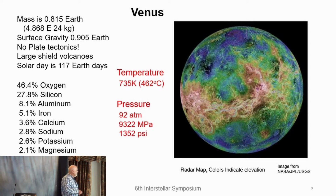Here's the material that we expect to find on the surface of Venus, and pretty similar to what we have here on Earth: oxygen, silicon, aluminum, iron, and there seem to be a lot of asteroidal impacts. So we have that material as well if we can get to the surface.